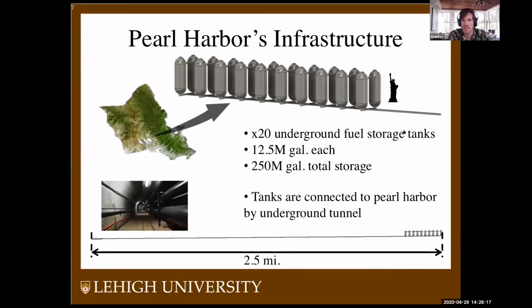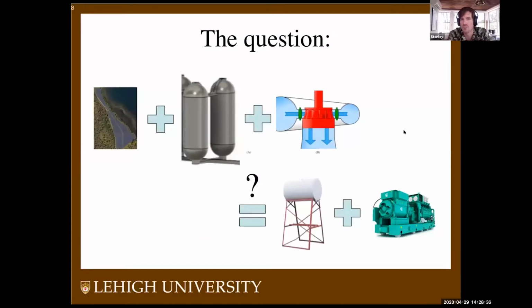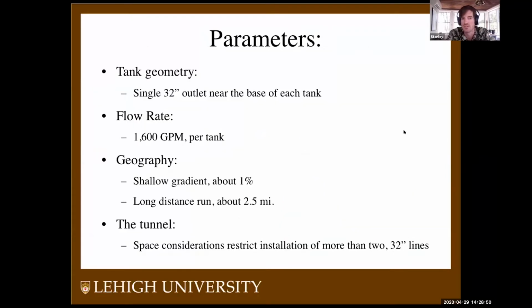So the Navy indicated that at most they would allow 2 of the tanks to be converted to pumped hydro, and they would give me the space in this tunnel to put 2 32-inch pipes. So that's what we're looking at. And to summarize our question up to this point, can we take solar plus some tanks and a Francis turbine, and is that the same as having diesel and a generator, which is essentially Hawaii's alternative?